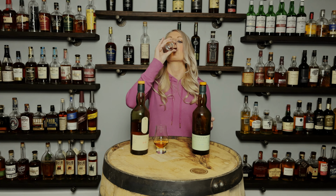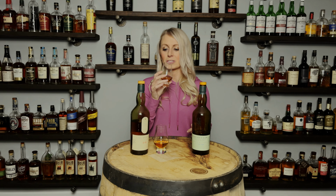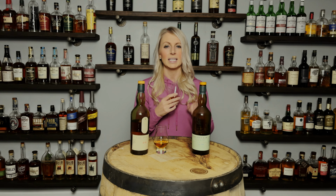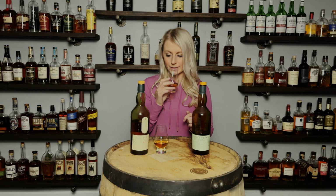Oh yeah. Sherry, peat, tart cherry maybe, but like a darker tart cherry that's been charred or something on a campfire. That's exactly what that tastes like actually. A charred cherry on a campfire. This is very, very good.